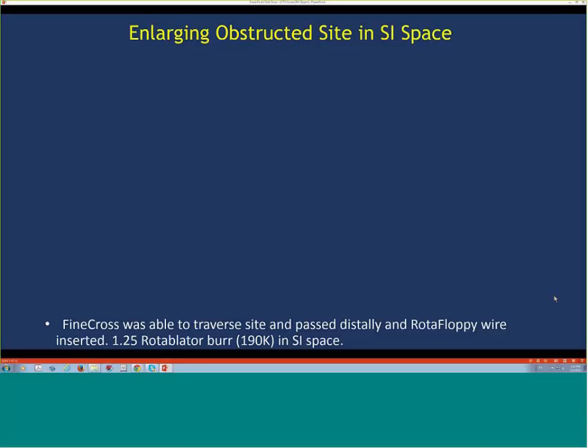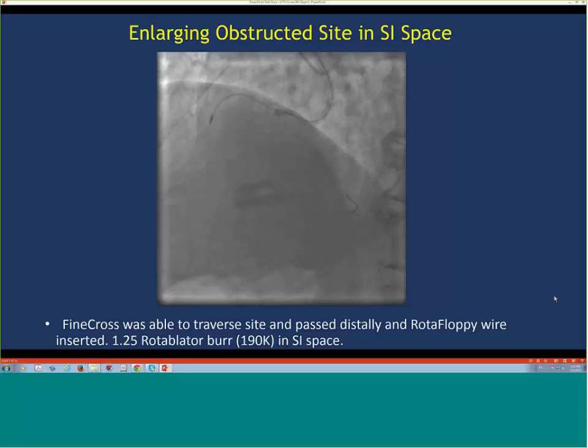Once we got the FineCross distally, we put a RotaFloppy wire in and decided to burr in the subintimal space with a small burr, a 1.25 burr, at very high speed, 190K. This is the picture of that.